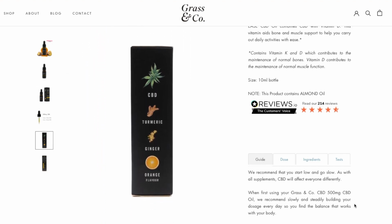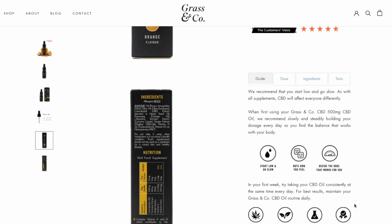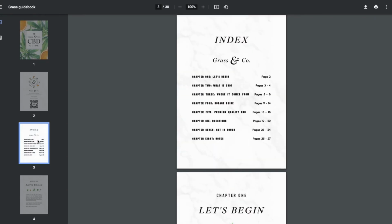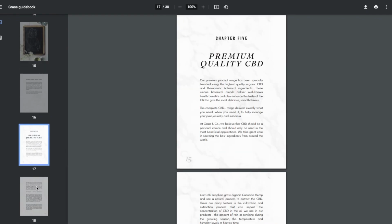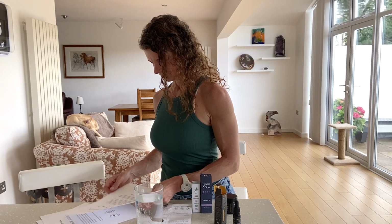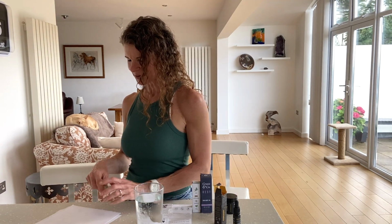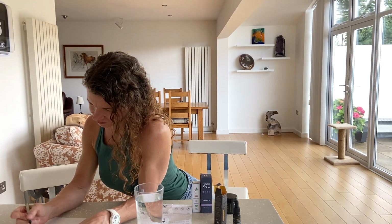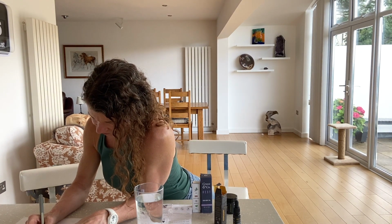I went to the product I was using and found out answers to all my questions. There is also a handy guide which I recommend you download. I printed some of the pages off so I could refer to them. There's also a handy space where you can take some notes of your first week with CBD, write down how you feel and track your dosage.